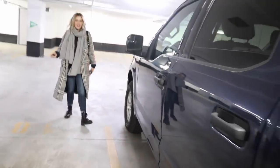You know what a big truck means? Beep, beep, beep.